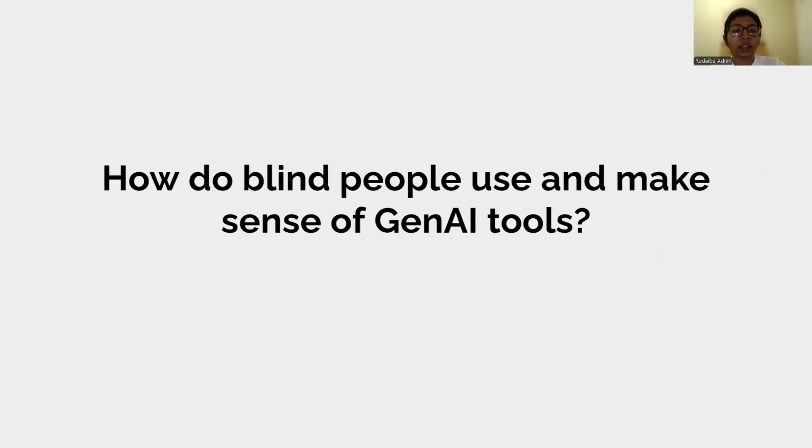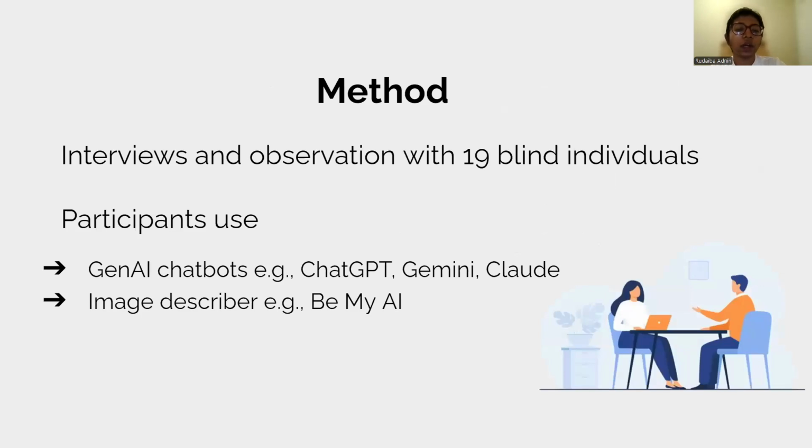While researchers have started investigating the experiences of disabled people with generative AI tools, there are still many questions around the perspective of blind people and how they use generative AI tools and make sense of their capabilities and limitations. To understand this, we conducted interviews and observations with 19 blind individuals who had experience using generative AI tools like ChatGPT, Gemini, Copilot, Claude, and Be My AI.